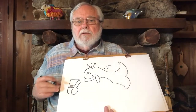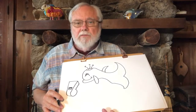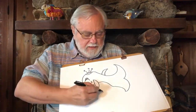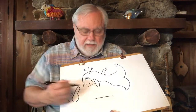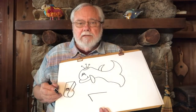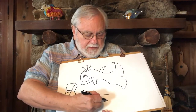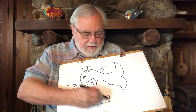Now in our story, the whale's riding in something. What's the whale riding in? A wheelbarrow. So let's draw a picture of a wheelbarrow down here underneath the whale. Let's start our wheelbarrow with a straight line here. Then let's angle back just a little bit like that. Then I'm going to come along parallel till I get right underneath where I stopped my other line, and then connect the two lines.